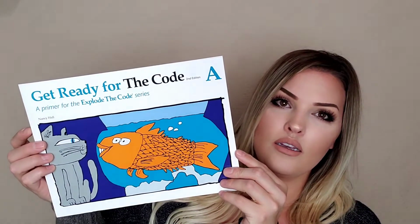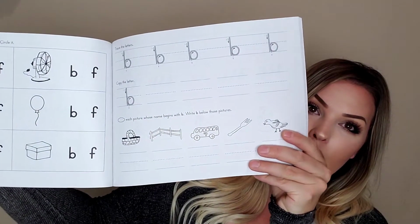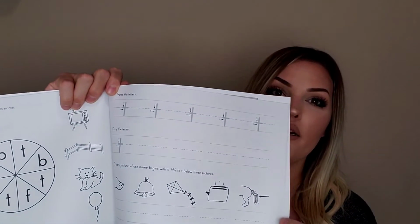So the first thing that I'm going to show you is called Get Ready for the Code. This helps with reading, I'm pretty sure is the idea with this. It does have all different kinds of things, but I'll show you some of the pages in here. It's letter recognition and writing, obviously following the lines. Basically just more letters and stuff like that.